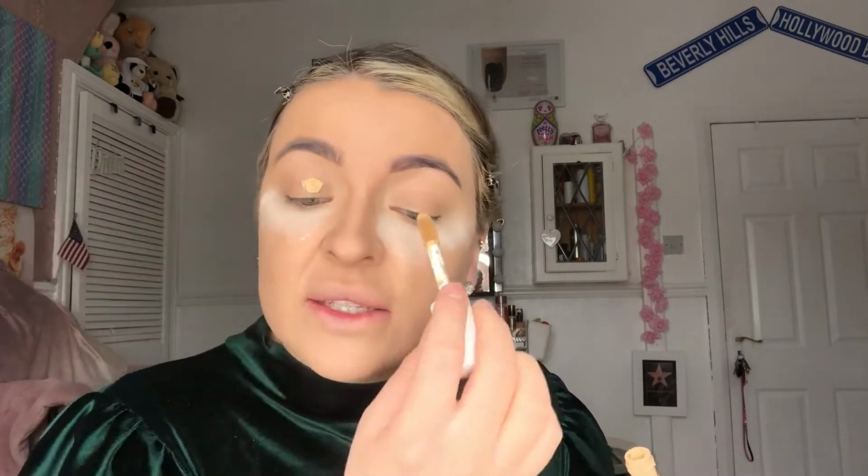So I'm going to be going back in with the e.l.f. Hydrating Camo Concealer Satin Finish, but in a different shade. This is the shade Light Beige. This is the one I've used, and this is the one I'm using now, so it's obviously a bit warmer, a bit deeper, and I'm going to be using this to carve out under the eyebrows and to prime the eyelids for eyeshadow.